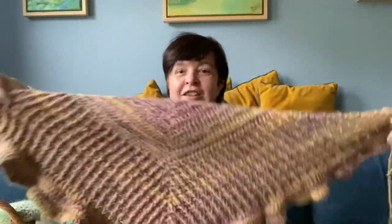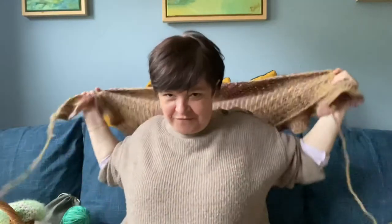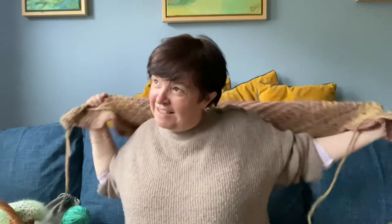It's a little shawlette and it's meant, let me take this off, it's meant to go around me like this and then I can tie it together here in the front. And I've made this because I ordered a special dress, like a fancy dress.